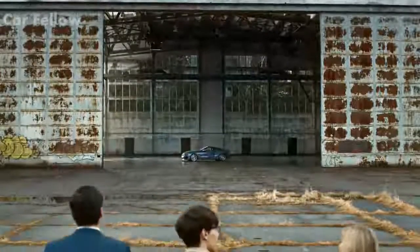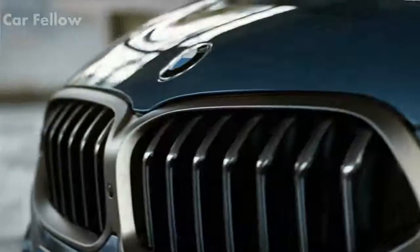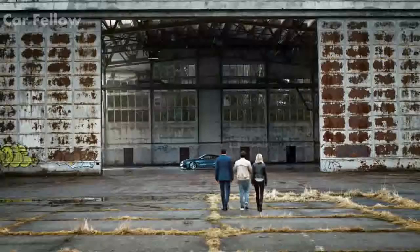So they call it a gentleman's race car. What's wrong with that? Well, gentle racer, it seems a bit of a contradiction. Guys, why don't we just have a look? The iconic 8 Series.